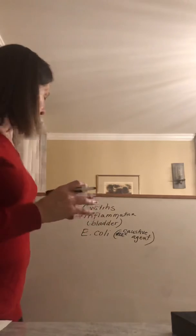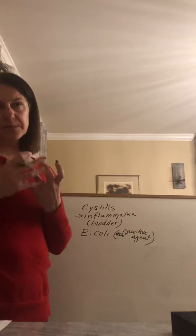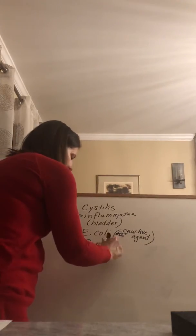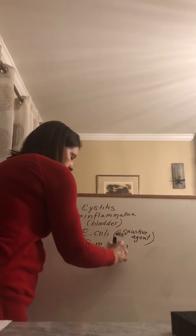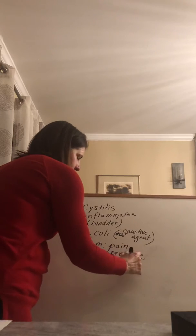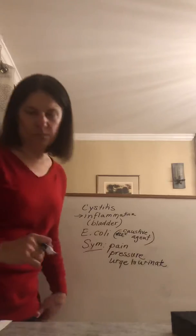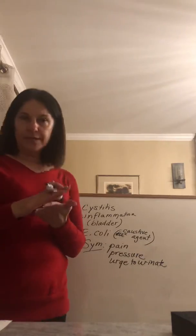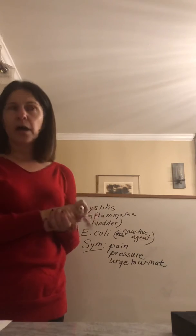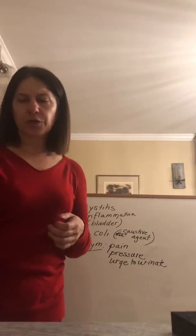Okay. Because you have inflammation of the bladder wall, you're going to have some edema associated with that and some swelling. That's going to trigger some of our symptoms like pain, pressure, frequent urge to urinate. You might have cloudy urine because of the presence of bacteria, the presence of pus or leukocytes in the urine, and that data can be ascertained by doing a urine culture.